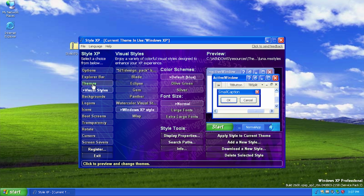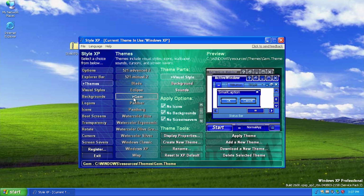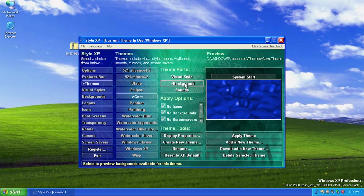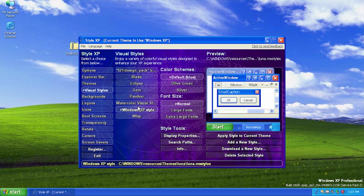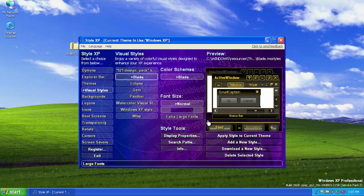So visual styles are kind of similar to themes, but it's just the visual style portion of the theme, if you will. So let me just go back to this themes thing here for a second, kind of show you what I'm talking about. Each of these themes has things like different sounds. You can see here, it'll show you what sounds each of these themes has. It shows you the background and the visual style. So the visual styles option right here is just the visual style minus the background and the sounds that would come bundled with it. So you have all of your same themes in here, but when you hit apply here, it's only going to apply the visual style to the current theme that you're using.